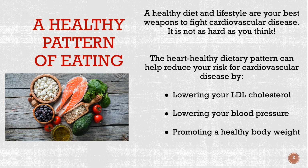And a healthy diet and lifestyle, like exercising regularly and choosing to not smoke, are some of the best weapons we can use to fight cardiovascular disease. And the good news is, it's not as hard as you think.